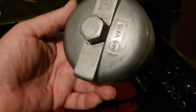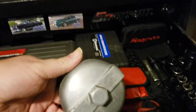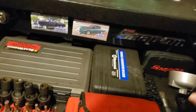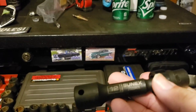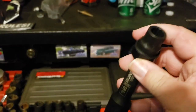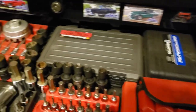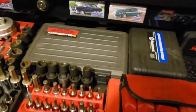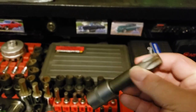Oil filter cup. This is from AST. AST makes a lot of stuff like this, so if you're looking for that stuff, go to them. This is for Ford drive shaft bolts. It's 12 point. It swivels. Sun-X. I don't even know if Snap-on makes that. They may not.